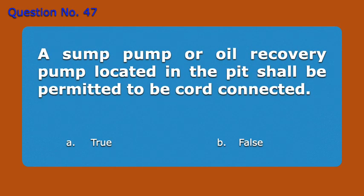Question number 47. A sump pump or oil recovery pump located in the pit shall be permitted to be cord connected. A. True, B. False. Answer, A. True.